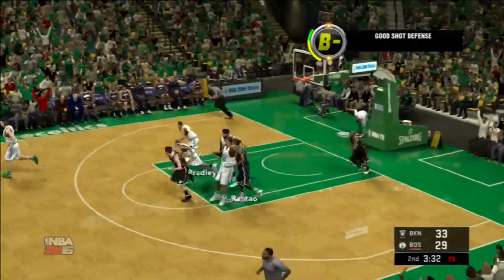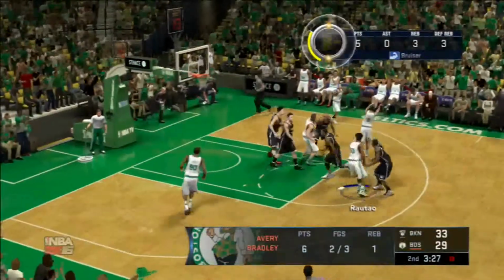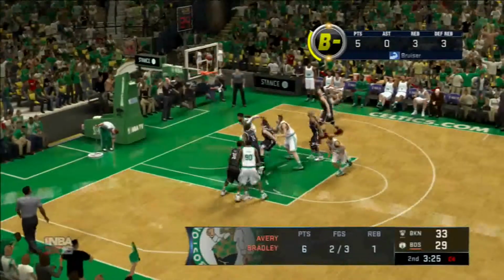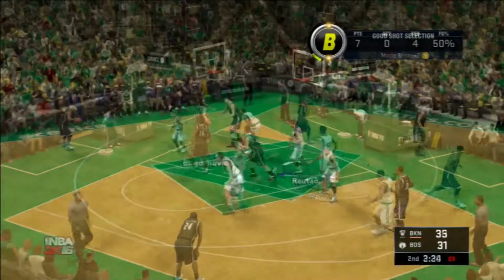Can't connect from short range. You know, he can be a little hesitant near the rim. We saw it there. If the defense offers just a little bit of resistance, he doesn't take it up quite strong enough. Moves back up. The shot's good.